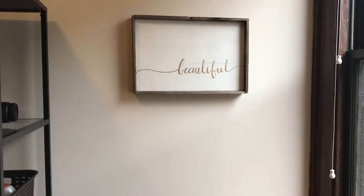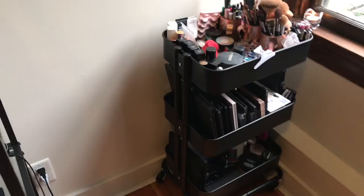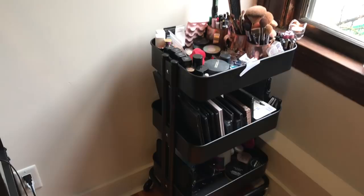And then we will go over here, and up here I have a painting done by an old friend, and I absolutely love it, and I'm really glad that I could bring it out here. And then going down here, I have this beautiful little rolly cart, and it rolls like an absolute dream. I'm obsessed with it. And it stores all of my makeup.